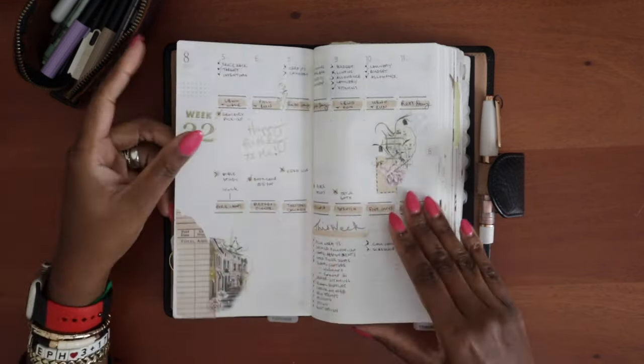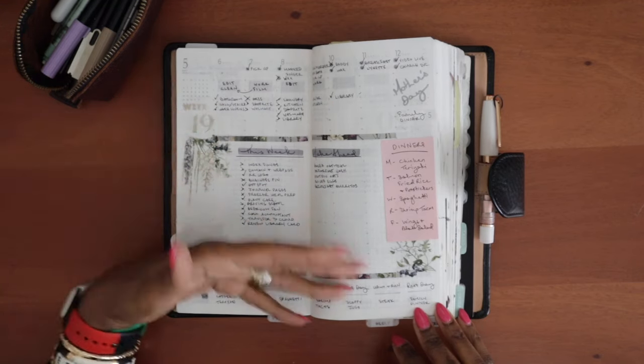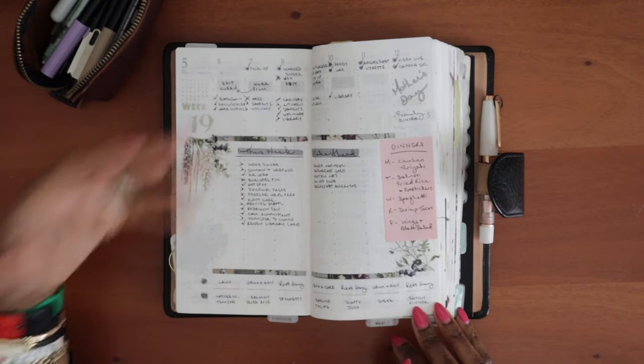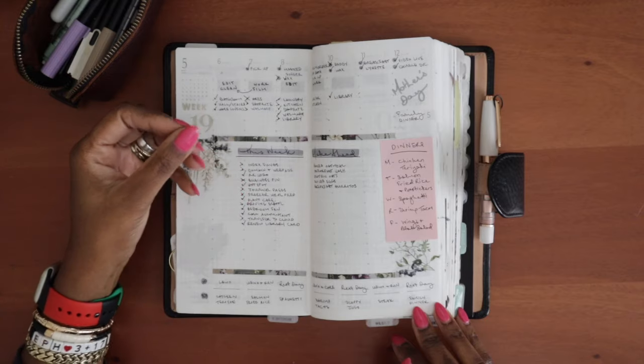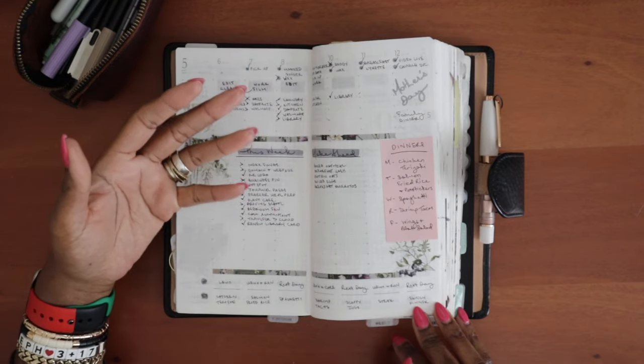The nolty layout did the same thing, honestly. It was just basically shifting the information to different parts of the weekly spread. So I know for myself what I like to see on my weekly spread, and it's just a matter of putting it into position so that it works best for my brain.